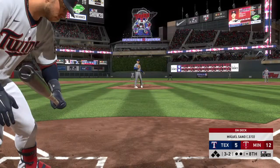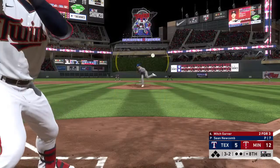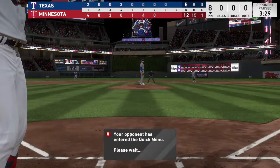Didn't threaten the zone there. Looked like it might have actually popped out of his hand a little early. No pitcher likes to take the count to 3-2, especially when you throw a non-competitive pitch like that on 2-2. That one wasn't even close.